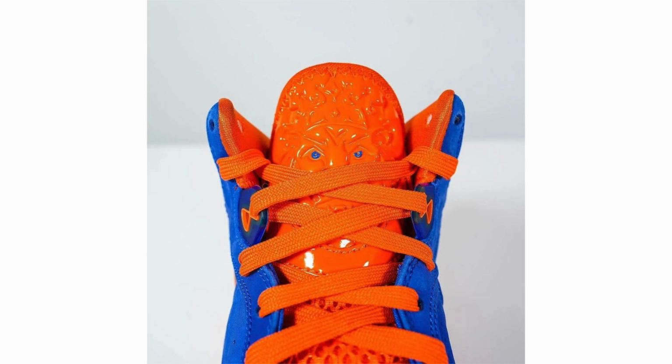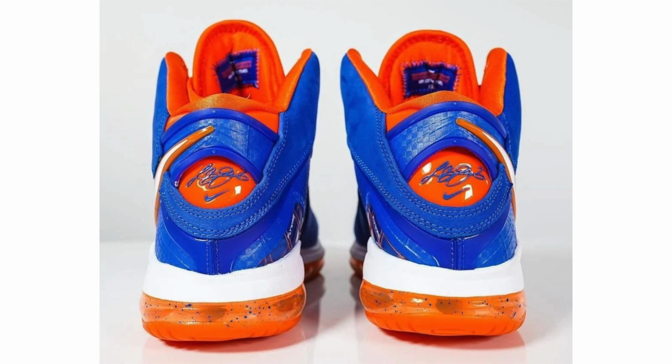Now, as far as numbers go, I'm not exactly sure how many are going to release, but since there is some hype behind them, either way, it's going to be a hard to obtain shoe. Currently, the release date is scheduled for April 23rd, and the retail price will be $200.